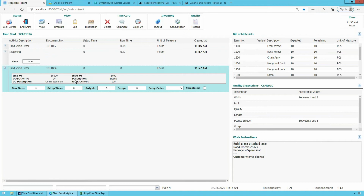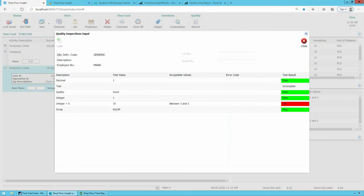Okay, so you can set up inspection forms for different operations, different items, different work centers, whatever you like, and assign those within Business Central. And really all that lets me do is define additional pieces of information that I want to enter as I'm doing production. Or if you have a QC person, let's say I do this production, I was on this chain assembly thing here behind the window. I was doing that, now a QC person comes up behind me to verify that I did it right. They can open up this screen and enter all the values.